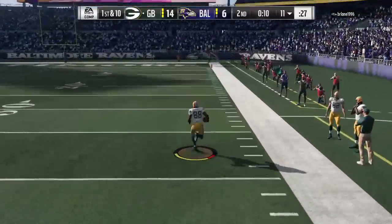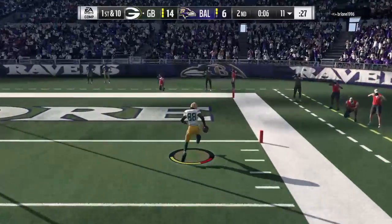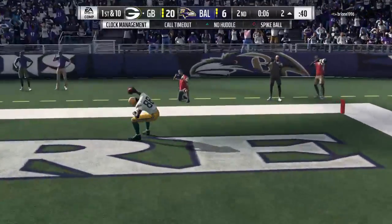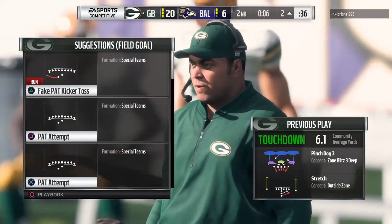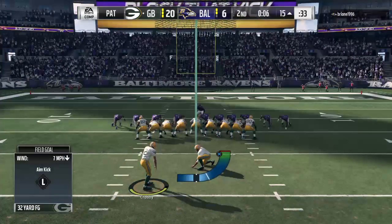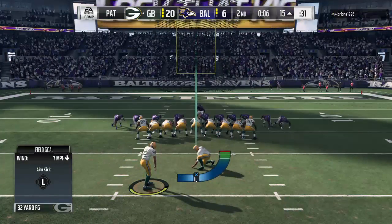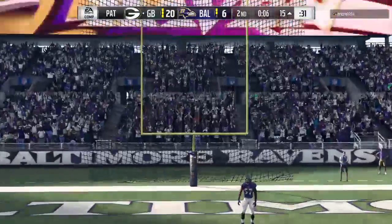Accelerating, and off he goes. He's at the 30. Touchdown, Packers. Ty Montgomery in the final seconds of the first half. And the Packers are able to strike quickly for 6. And with that carry, he's already over 100 yards here in the first half.